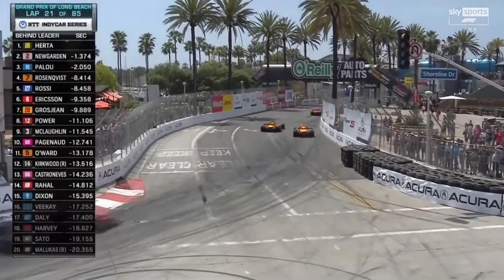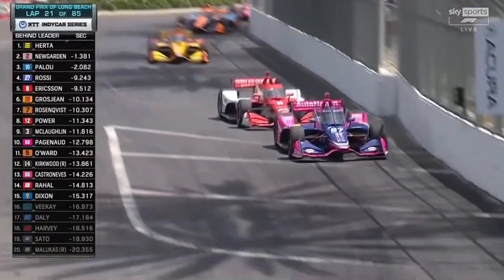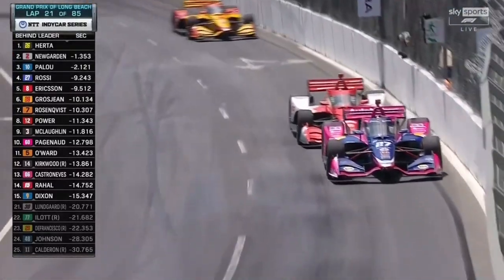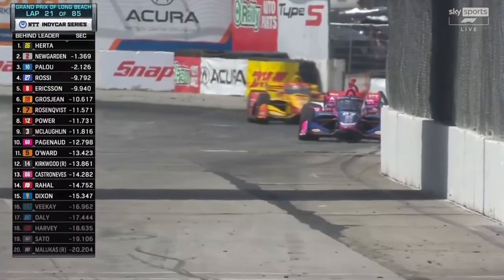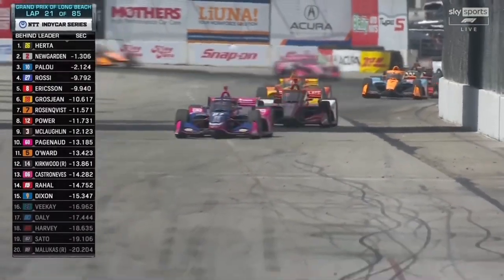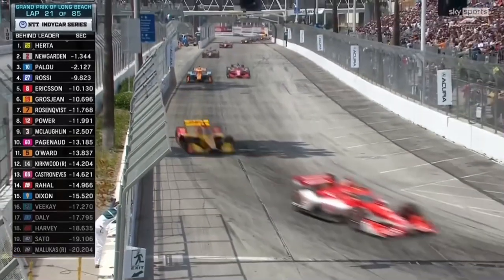Is there any damage to Rosenqvist's Arrow McLaren Chevy? Is there any damage to Rossi's car on the side? In order for Rossi to make that work, he had to brake pretty deep, and I think he couldn't make the turn until he wound up his car a little bit. Meanwhile, Rosenqvist was out of room, and he said, I need to turn now. We'll have to take another look at that, but luckily, well done. Rossi looks to be okay for now.